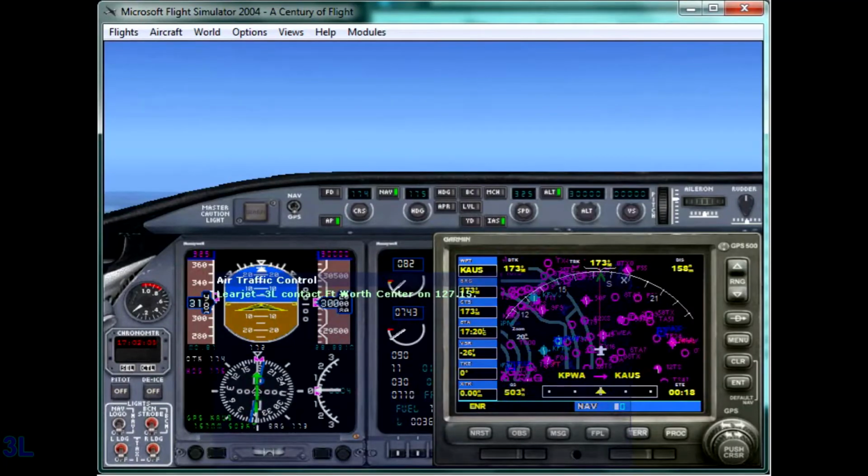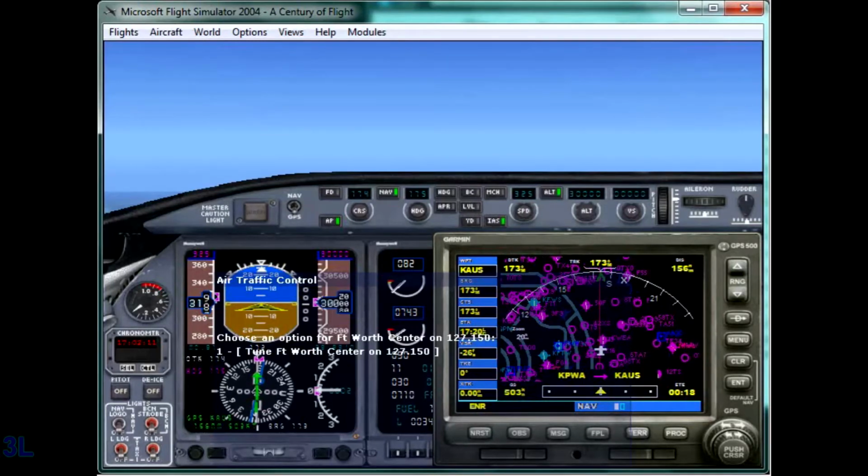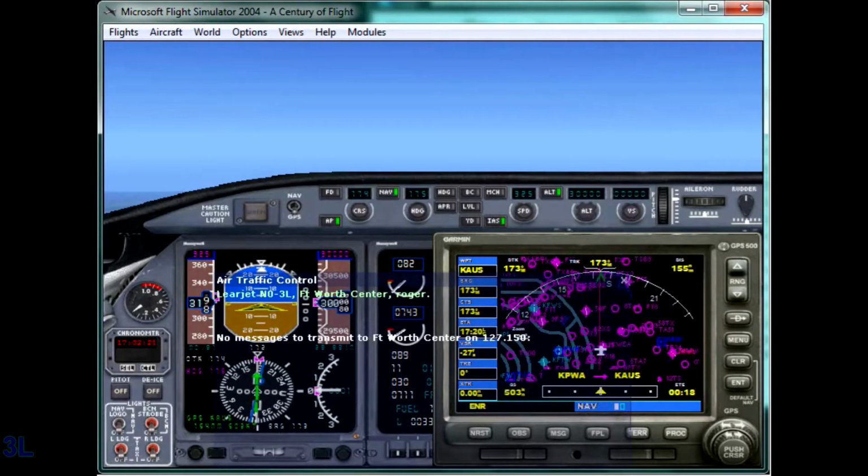Learjet 3 Lima, contact Fort Worth Center on 127.15. 127.15, Learjet 3 Lima. Fort Worth Center, Learjet November 03 Lima, with you. Learjet November 03 Lima, Fort Worth Center, roger.